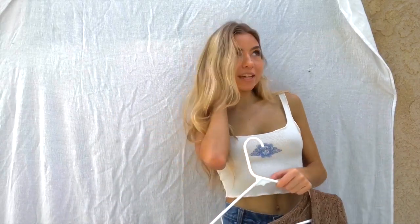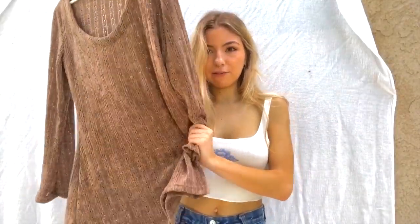It's been my most worn so far out of this whole haul. I've already taken like 2 Instagram photos in it, and I just think it is the comfiest, cutest, easiest thing to throw on. But anyway, the fabric is so soft, probably the softest fabric I've literally ever felt in my whole life.